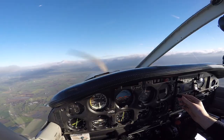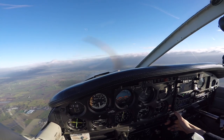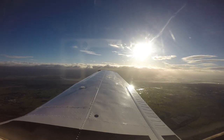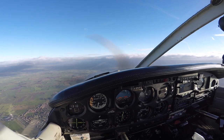Golf 2 Mike has completed the exercise, we're routing back towards Kirby now, and if you've nothing further for us, we've got a Liverpool 119.85. Golf 2 Mike, no traffic to effect. Squawk 7000, radar service terminated, free call Liverpool, bye bye. Squawk 7000, radar service is terminated, free call Liverpool. Thanks for your help, Golf 2 Mike. You're welcome.